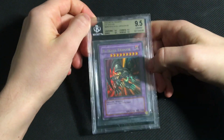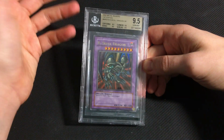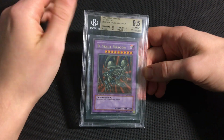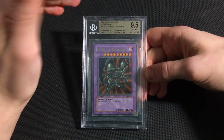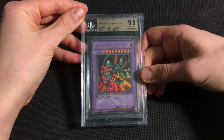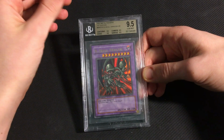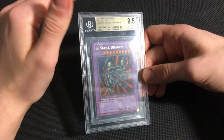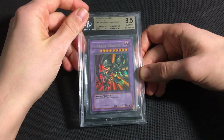And at number 19, we have the only MRD card on this list, which is my B-Skull Dragon Quad 9.5. Now I remember when you could pick this card up for about $300 to $350 in PSA 10. It's always been one of the hardest cards to find from Metal Raiders in general, so I thought it was undervalued for a long time, but that has finally been corrected now, and the PSA 10s of this card have absolutely shot up in price.